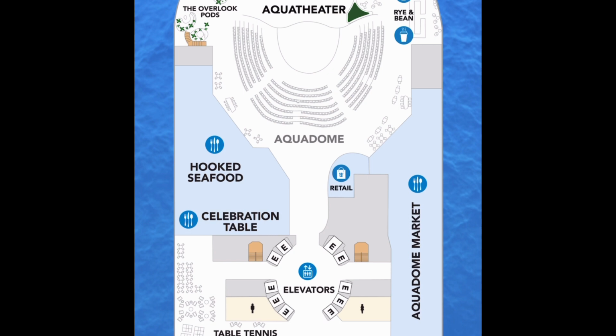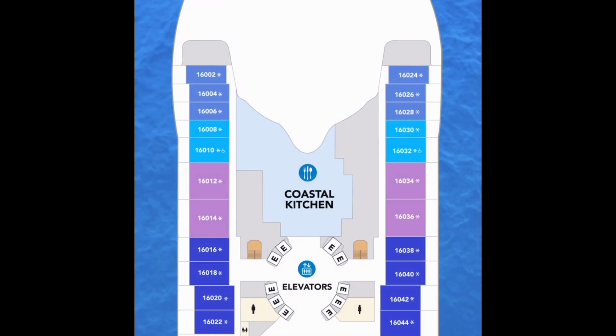The Overlook pods, along with the Overlook at the front of these decks 15 and 16, which is kind of cut off here because it's a vertical portrait mode. But basically, it's just a way for you to go out to the front of the ship and look out into the ocean, right? And again, the Aqua Theater is where all the magic happens, all the new production shows. It's going to be absolutely amazing, right?